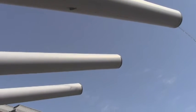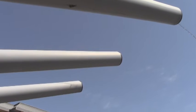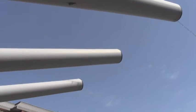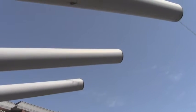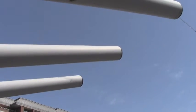These guns can fire 2 rounds a minute. They have to be completely level in order to reload. And each gun requires 6 bags of gunpowder that weigh 120 pounds. And that goes in behind the projectile. And the projectile weighs anywhere from about 2,300 to 2,800 pounds.